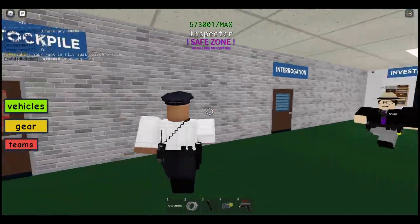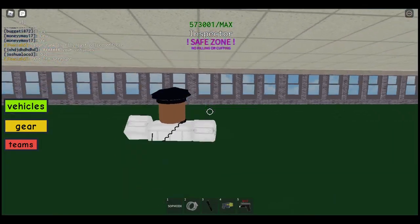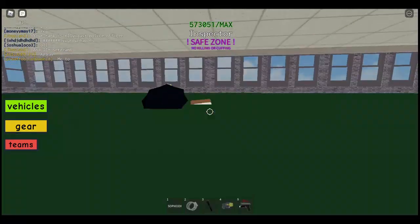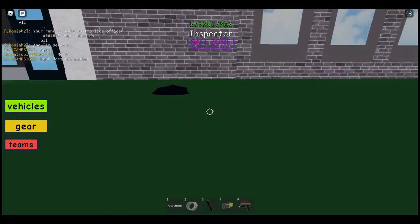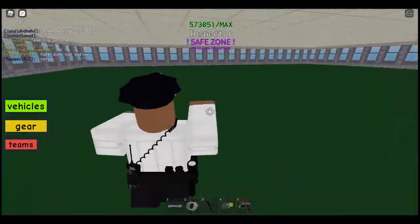The way to get into the donut stockpile room is literally just go over here. You jump, you run, and you're done. Literally, all you gotta do is just jump. Keep running, holding the run button, and you just run up. And all you gotta do is just go over here, run straight, and bam, you're in the donut stockpile room. You got donuts for days, so on, so forth.